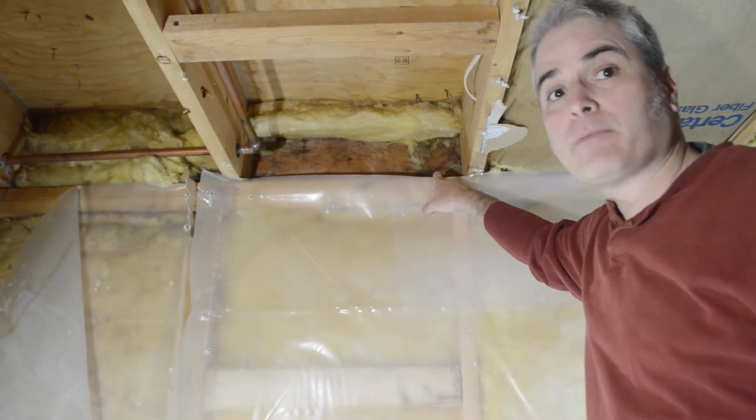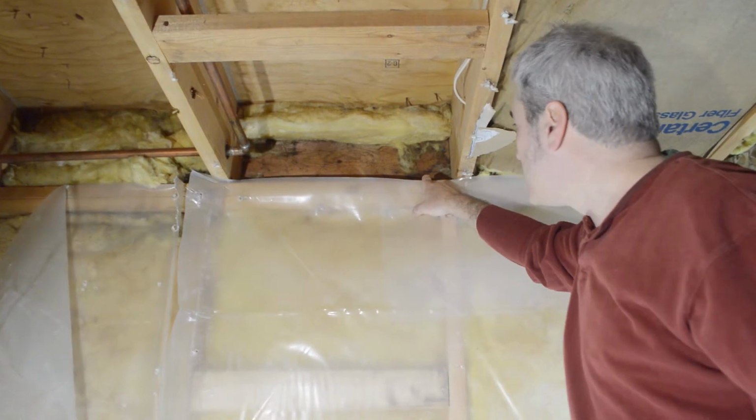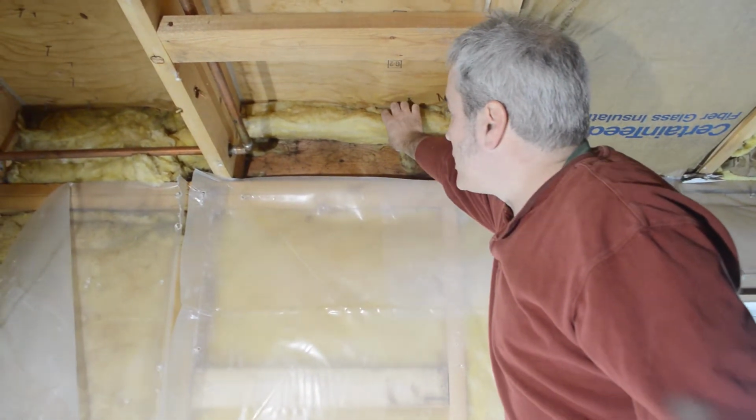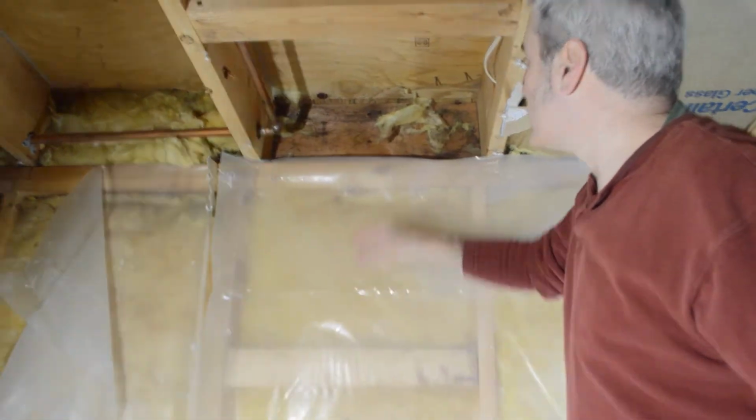And this is not in the bathroom anymore. We're now in the living room. So there's no reason why that should be wet. But I'm seeing not just mold, but I'm also seeing actual water on the wall here. It's damp.